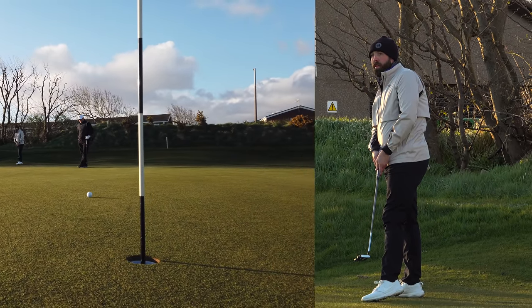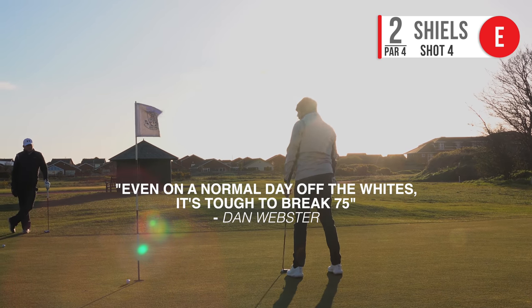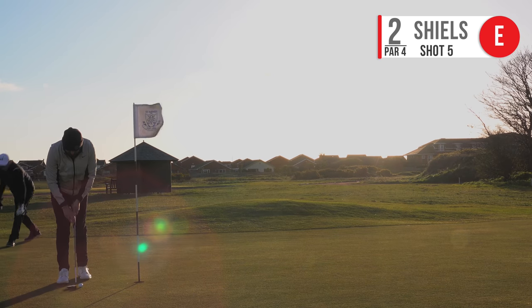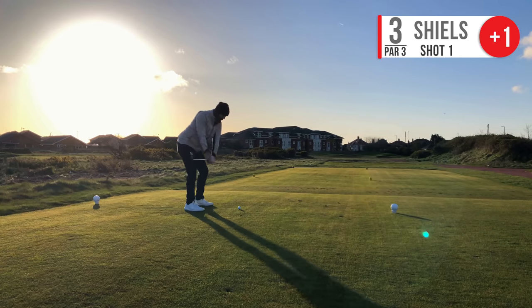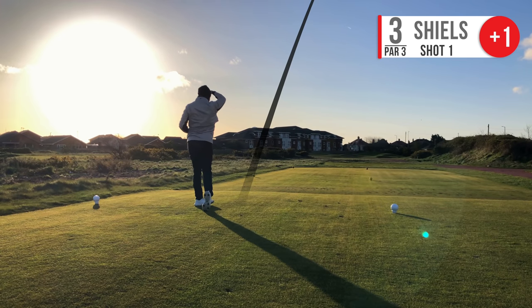Quite a tough task today, because this golf course on a normal day off the whites is tough to break 75. Terrible putt. It's a tough pin, that downwind.